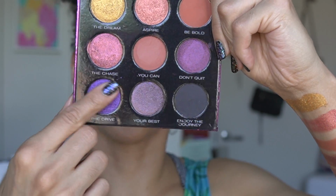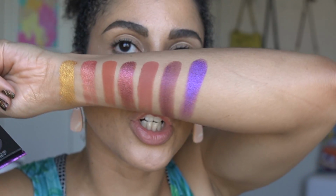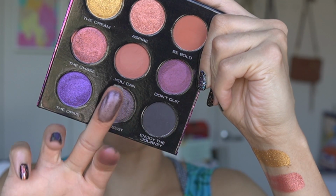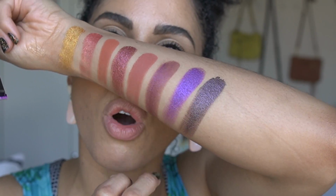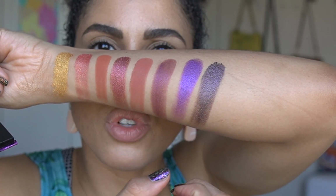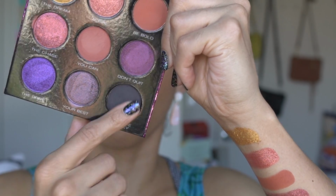You're done. Oh, the drive. Yes, a good royal purple will always be welcomed in my house. Okay, your best. What do we got? Ooh, a more cool toned purple. I love that it's in here. You could pair it with the more royal tone or even this one. That together also. Ooh, what a unique shade, yeah? And lastly, enjoy the journey.